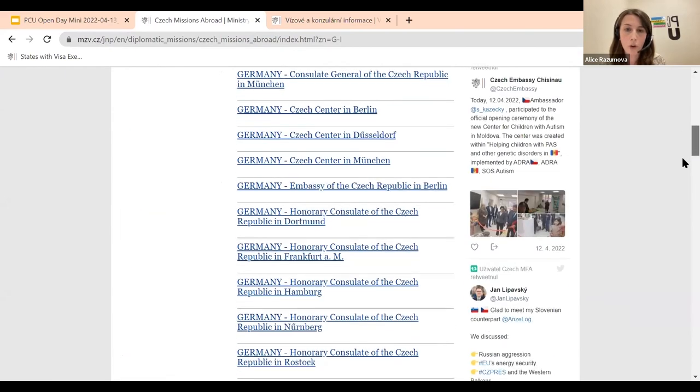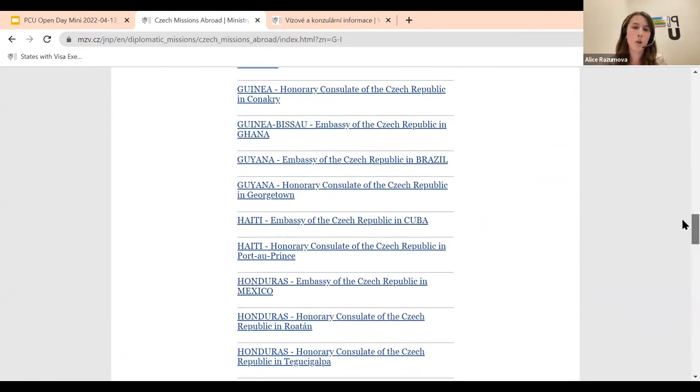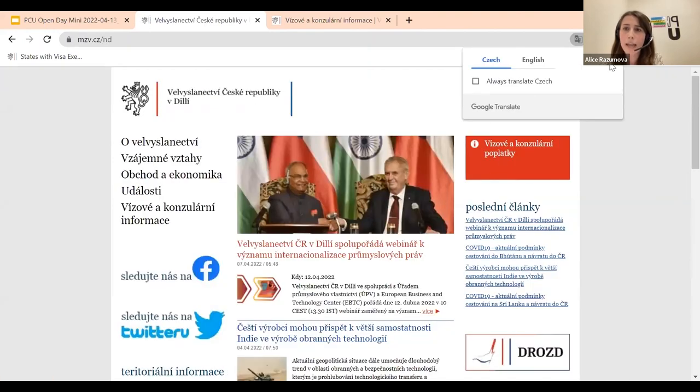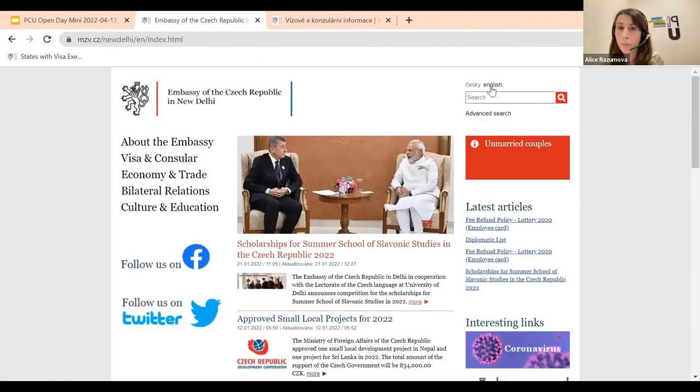There are a couple of honorary consulates, but typically, of course, you would need to look for an embassy. So if we go down and find the Indian one, we'll see there is an embassy of the Czech Republic in New Delhi. You'll see a bit of information, the contact details, and of course you'll find the web link. Usually you can have the Czech version of the page, the English version, and one in your mother tongue as well. Of course, it depends on each website.